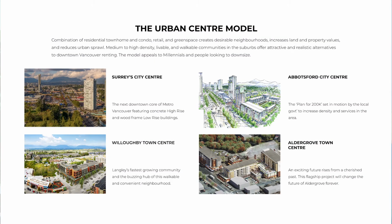Finally, Aldergrove is the next it neighbourhood of Langley. The township of Langley is putting a lot of money into Aldergrove right now. They've already started with the brand new rec centre that got completed about 2 years ago now with water slides and everything. There's been lineups since it opened. It's got a lot of development coming and a brand new town centre on the way.